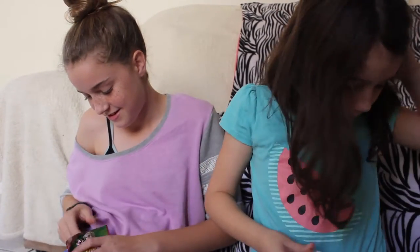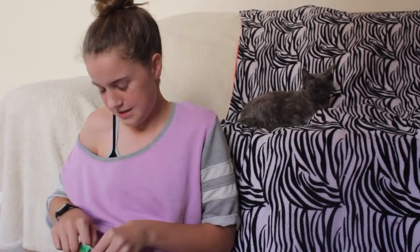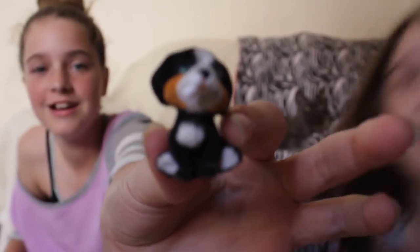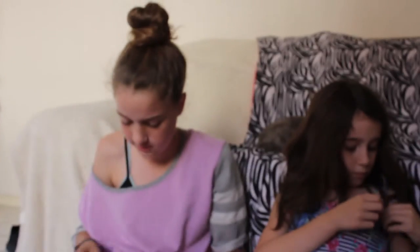Please be gold. I didn't even open it properly. Okay, wait, I'm going to be right back. I don't want to look. Oh, it's got red stuff on it, but... Oh! I'm back. It's got red stuff on the bone, but it's still really cute.